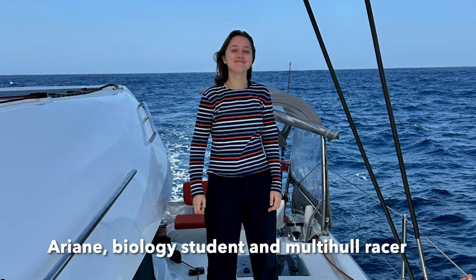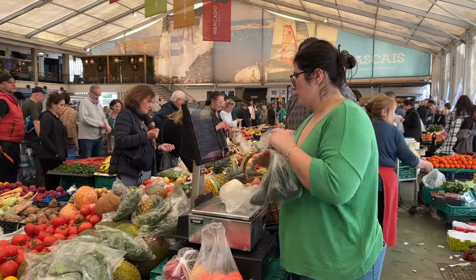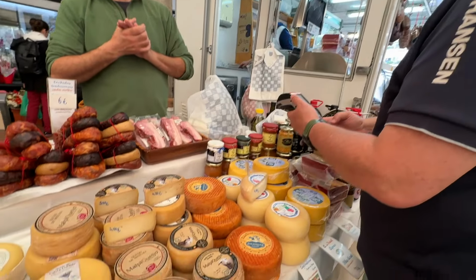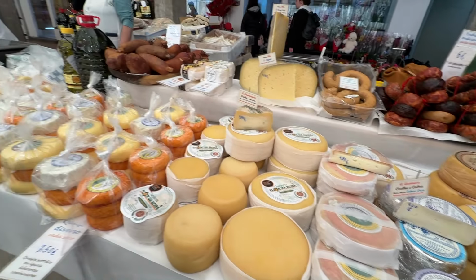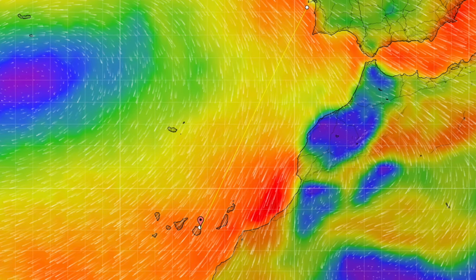And then we are joined by my daughter Ariane, who's an accomplished sailor. We go to the fresh fruit market in Cascais to provision for the trip. And then it's time to get ready as we expect some big wind going downwind to the Canary Islands. So we'll have to prepare the boat.